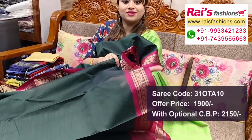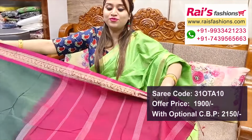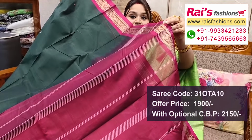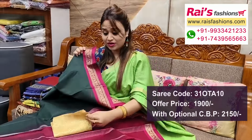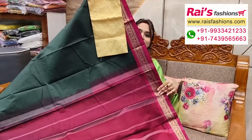Fine silk cotton material, soft one, elegant bright one, and pallu portions fully contrast color with highlighted stripes pattern pallu without running blouse piece, only sari length, and this is silk material brocade work contrast blouse piece with this sari for your bright looks.